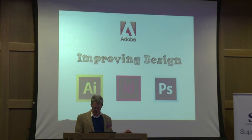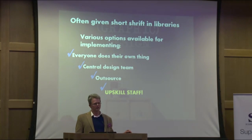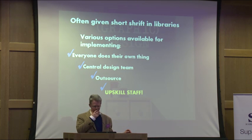Design is a big part of what we do, like I say. Having a graphic designer is priceless, and we do use Adobe. When it comes to graphic design, though, it seems to be given short shrift by libraries that we can see, maybe not public libraries in certain places, but considering that's a big part of your visual identity, graphics design in libraries seems to be not as emphasized as in some other sectors.